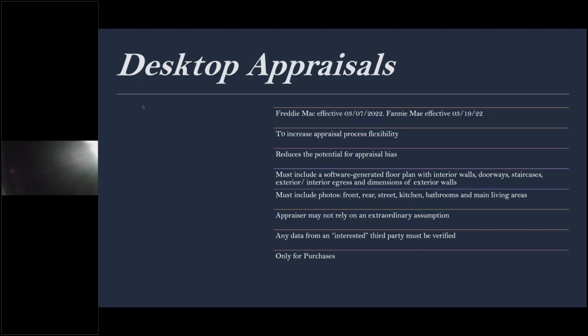Desktop appraisals are here to stay, but I think there's some difficulties with them. And the main thing I see as being difficult is this software generated floor plan that includes interior walls, doorways, staircases, exterior, interior ingress, and the dimensions of the exterior walls. But you're not supposed to inspect the property. So I have a bit of an issue on that. And I'll talk about that in a little bit.